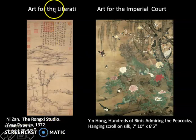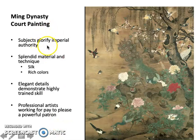This division between the art of the literati versus the art of the imperial court, we saw it beginning in the Yuan dynasty, and it continues and develops in the Ming dynasty. Some of the hallmarks of courtly aesthetics include the subjects. So as the textbook explains, this delightful painting of flowers and birds has a witty message of imperial hierarchy where the birds are bowing to the elegant peacocks.